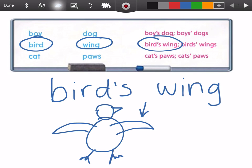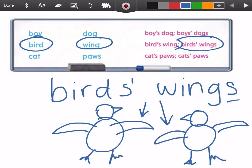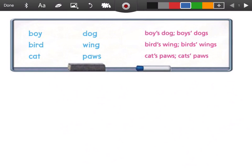Now, if I change it and move the apostrophe to the other side of the S, the birds' wings, like this one. Now, it's like saying there are more than one bird, and we're talking about both of these birds' wings. So maybe we're going to say that these birds' wings are blue. The birds' wings are blue. All right, so far so good. Last one.